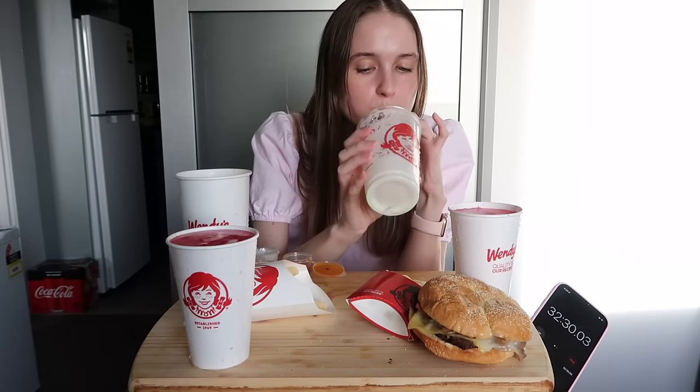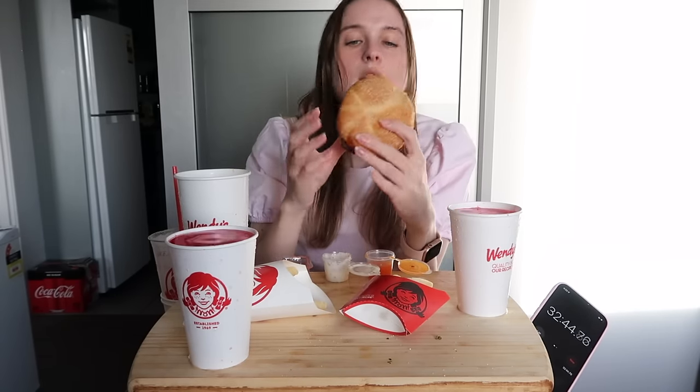Man, I am so close. Whew. Get all my little ducks in a row. Okay, I'm gonna try to go for the burger first. This is the bacon mushroom melt.